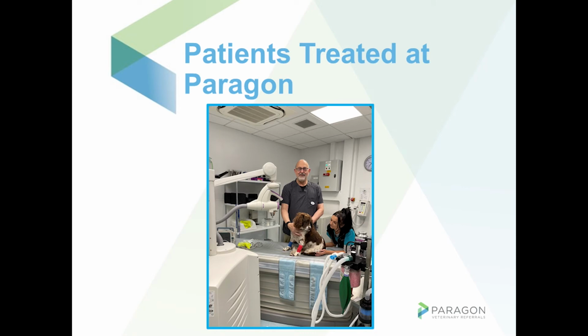So I think we have some time still to look at some patients that we've treated. We'll run through this. This is in our CT room. You can see Danny, my nurse, and myself with one of our patients and the unit to the left.